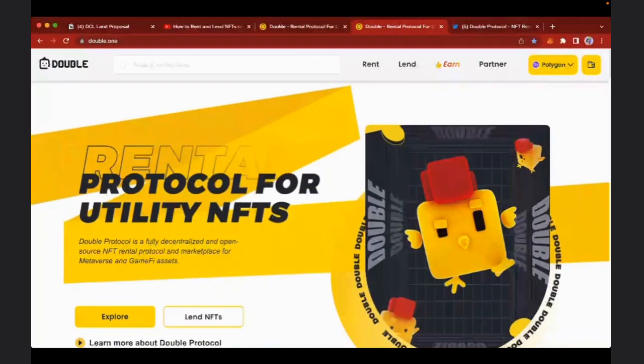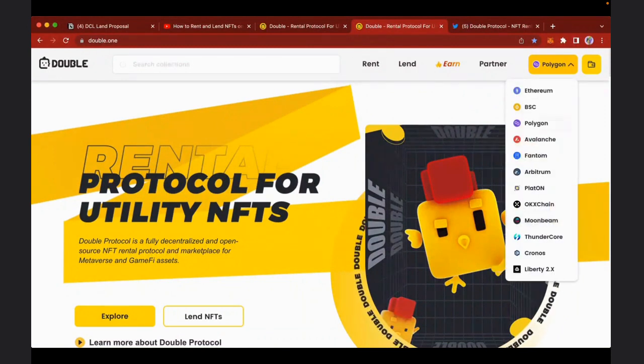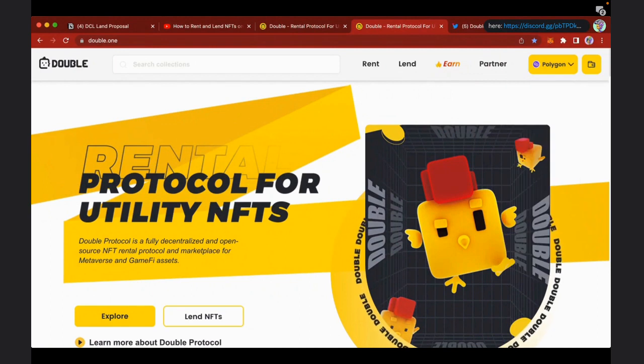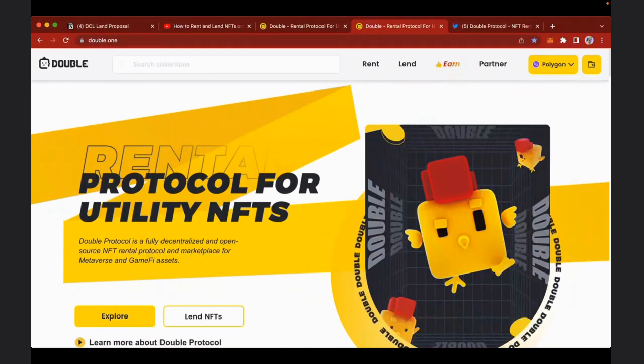Okay, perfect. So here we have the double protocol landing page. There are 4 tabs at the top: partner, earn, lend, rent. Here you can find different ways, different platforms to connect to, different wallets: Ethereum, Binance, Polygon, Avalanche, Phantom, whole bunch more. Here you have the connect a wallet button with ENS domains, our auto deployment tool, as well as different items that are in your wallet. But for time's sake, I'm just going to show you the rent and lend page.